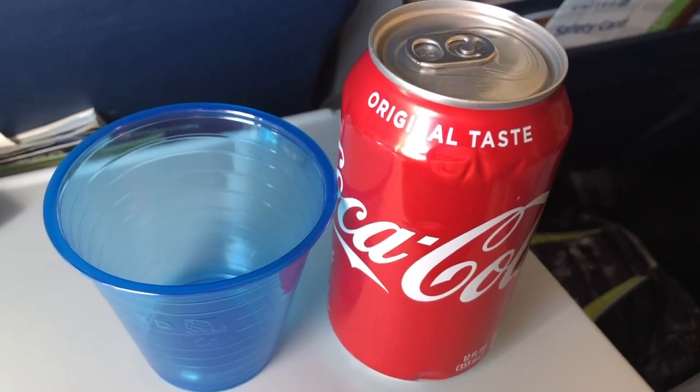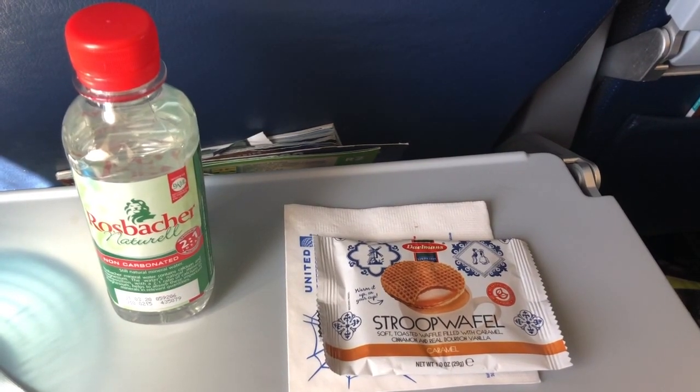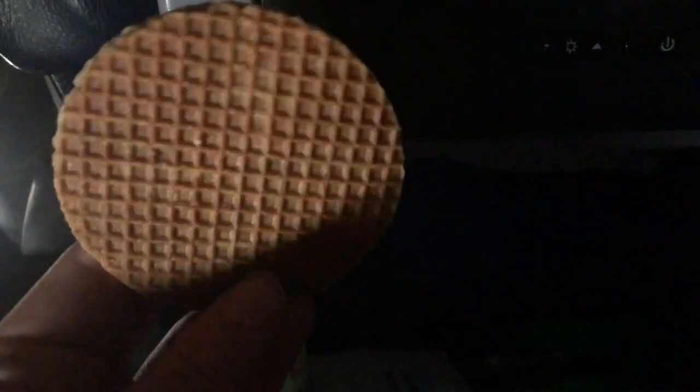A few times during the middle of the flight, the crew came back around and started serving small snacks and drinks. I took this opportunity to get my hands on one of United's sweet stroopwafels.